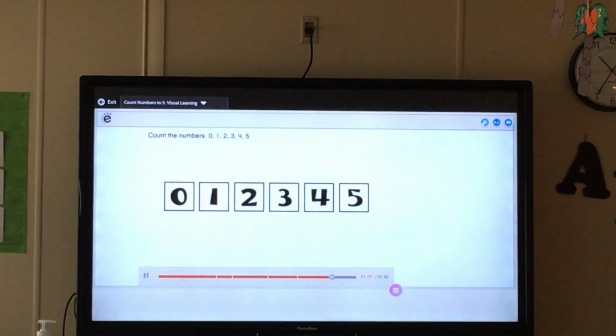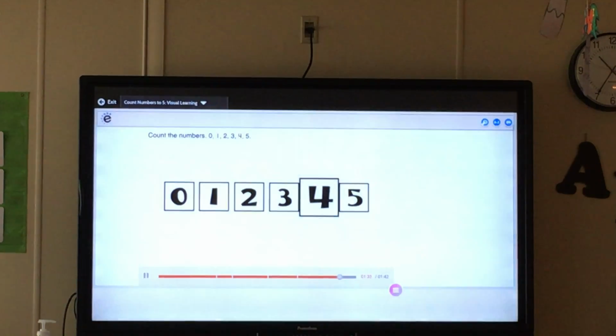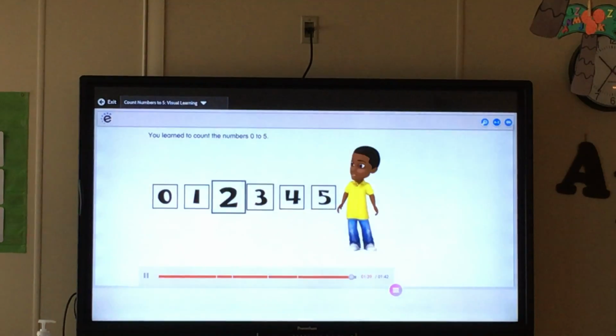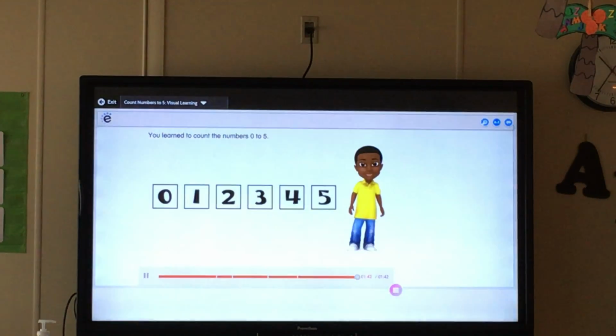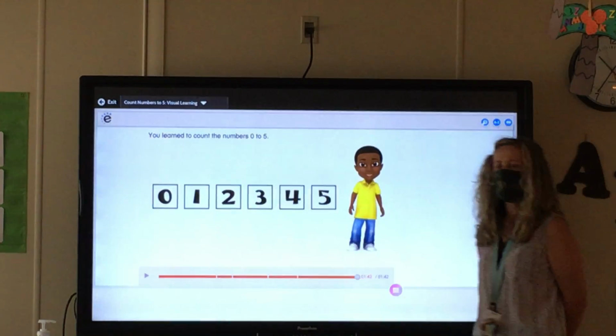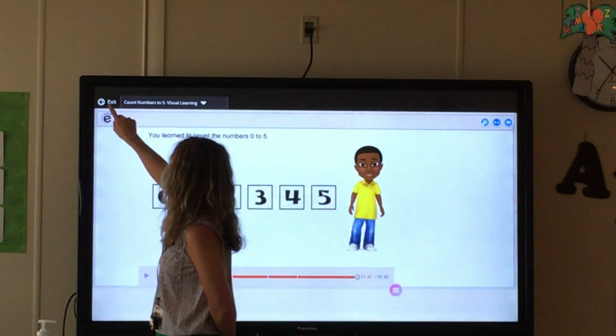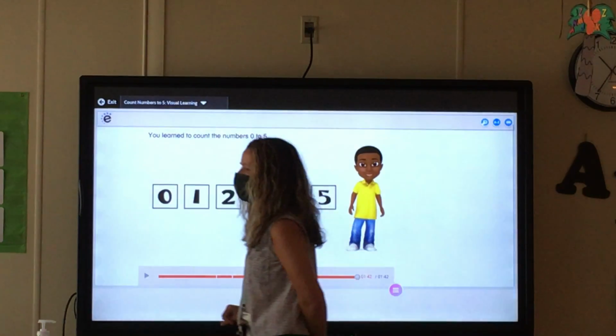Count the numbers. 0, 1, 2, 3, 4, 5. You learned to count the numbers 0 to 5. Awesome. Okay, I need you to get your name on top of this paper with a pencil, that is it. Close the box. All you need out is a pencil with your name on top.